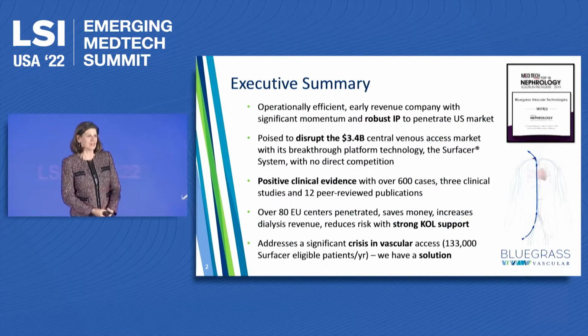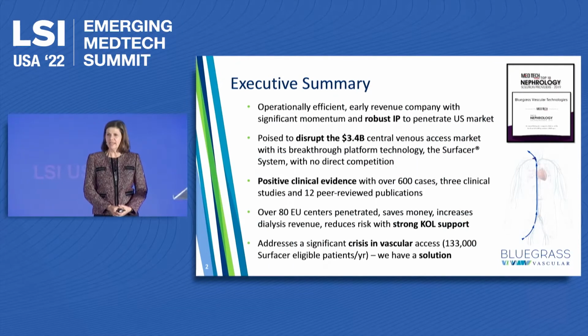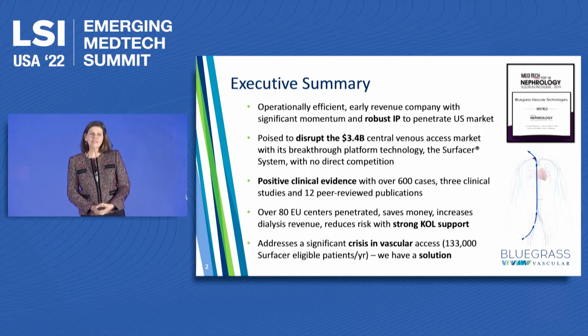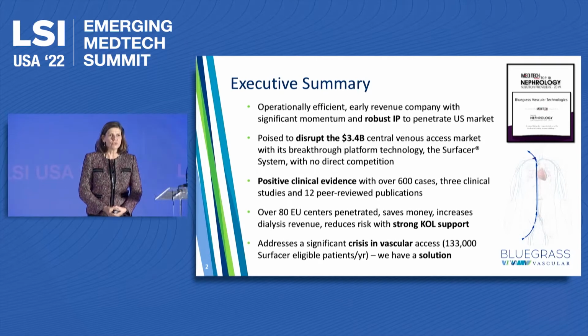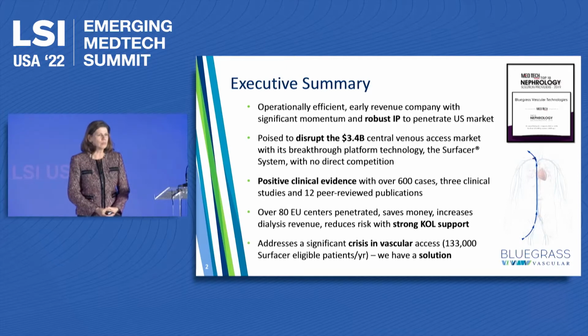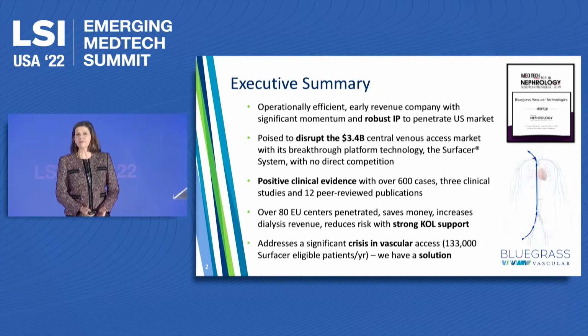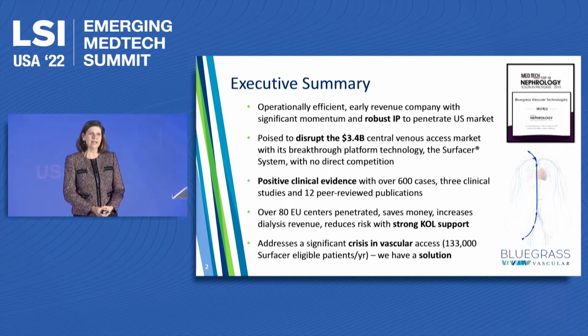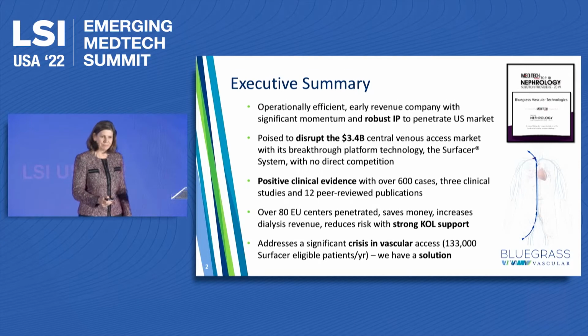So Bluegrass Vascular Technologies is a commercial stage medical device company. We're located in San Antonio, Texas. We are focused on innovating life-saving access procedures for chronically occluded central veins. In 2019, we were recognized as a top 10 nephrology provider, largely for the lifelines that we have been able to place in dialysis patients. Last year, we were recognized as a showcase company for the Global MedTech Innovator Program.